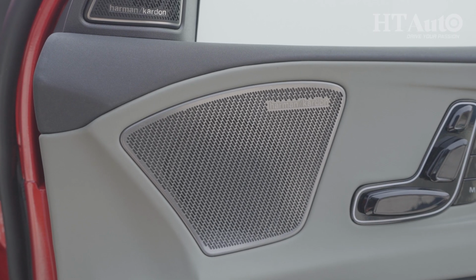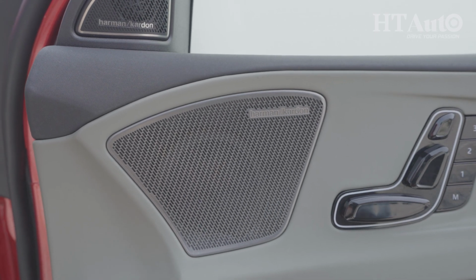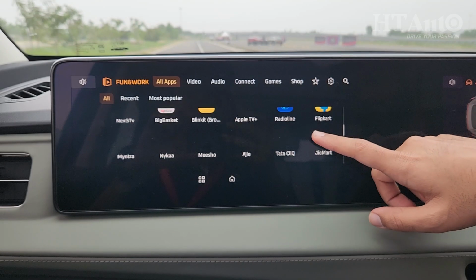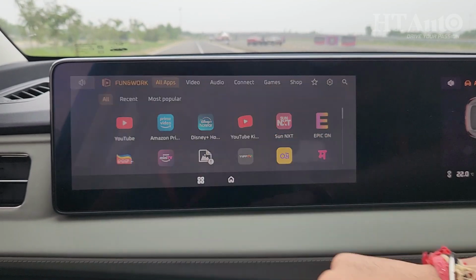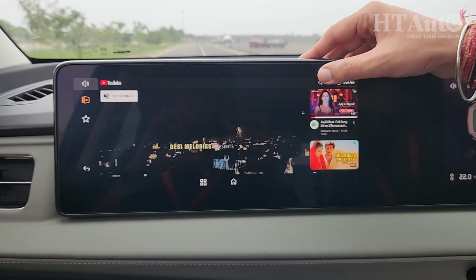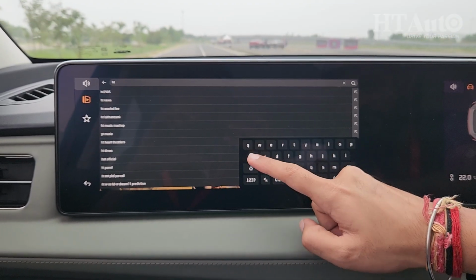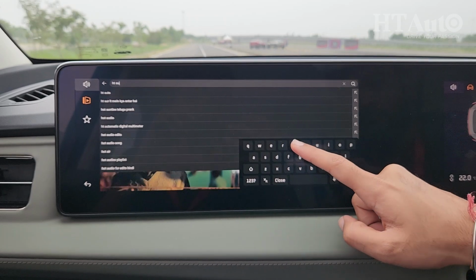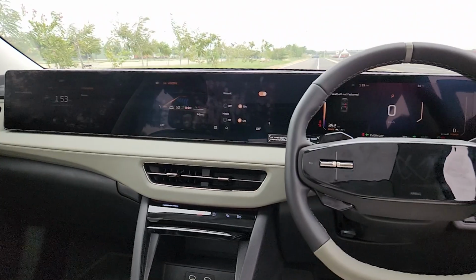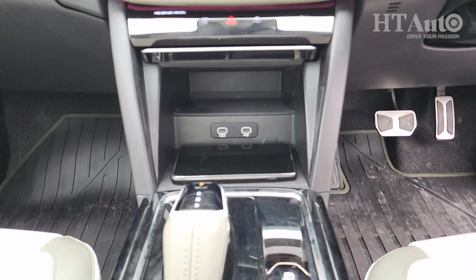The highlight of the infotainment system is that it comes connected to a 16-speaker Harman Kardon sound system with Dolby Atmos. The passenger screen can play media apps such as YouTube, Netflix, Disney+, Amazon Prime, etc. However, there is no privacy glass on the passenger screen, so it might distract the driver. The seats are supportive, but the dashboard and central console layout is relatively simpler when compared to the BE6E.